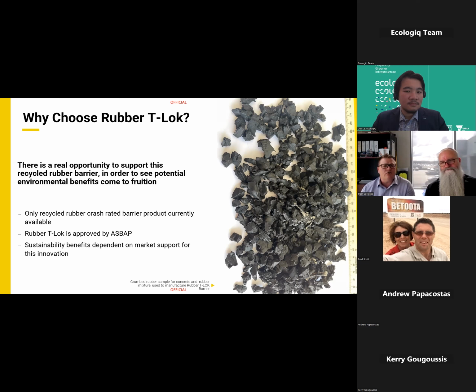We've got the only recycled rubber crash-rated barrier currently available in the market here or anywhere. We have a product that is now approved by ASBAP, obviously the authority in this space in terms of the approval of both permanent and temporary barriers. And we've got significant sustainability benefits depending on the market and their support for this innovation. Next slide, please.